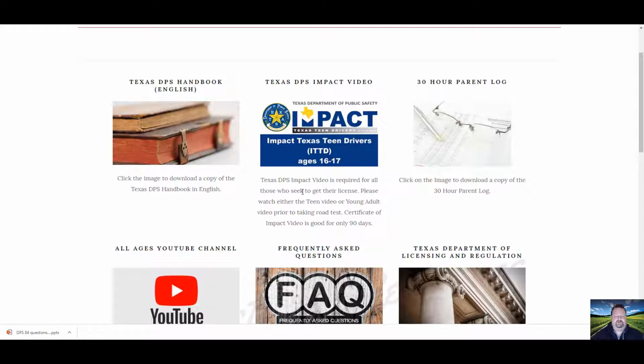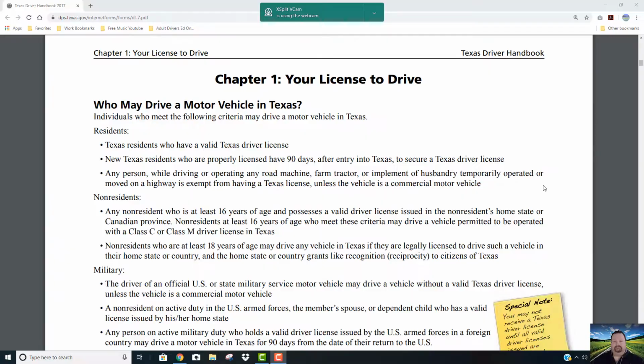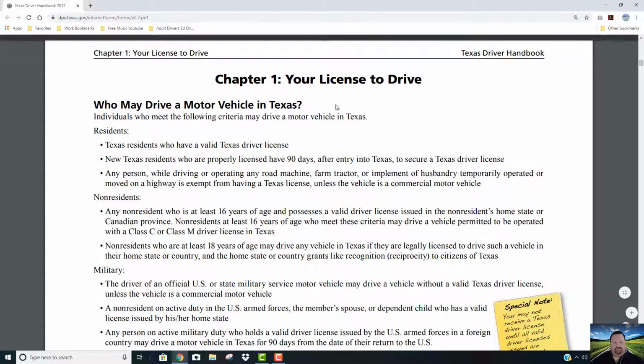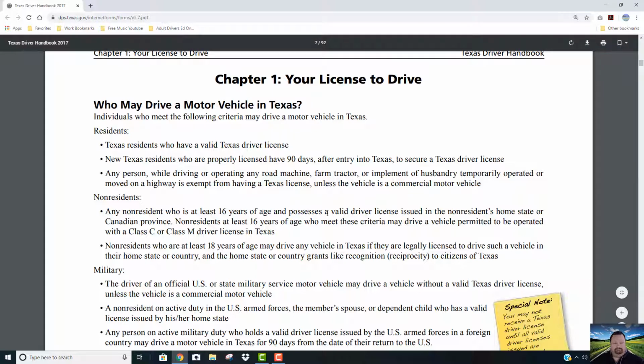Okay, so we're going to give you all the knowledge and tools that you need in order to pass that road test, as well as to pass that knowledge test. So for you to get your license ASAP, look forward to working with you. So we're going to go ahead and get started with chapter 1. All right, so let's begin. Let's go ahead and open up our books, our DPS handbooks, to chapter 1.